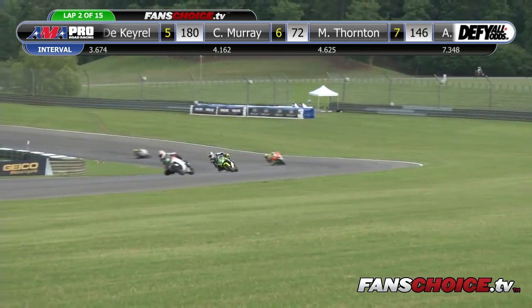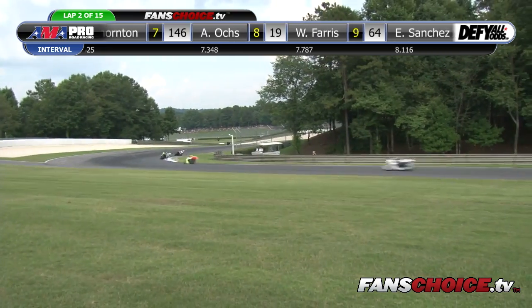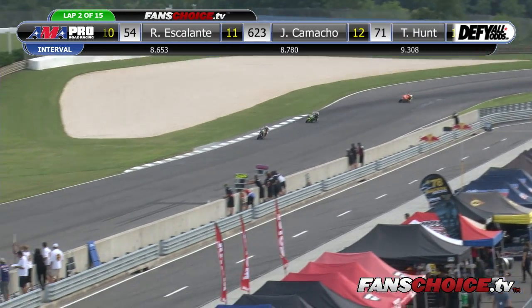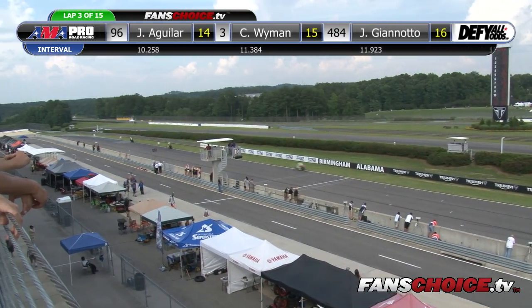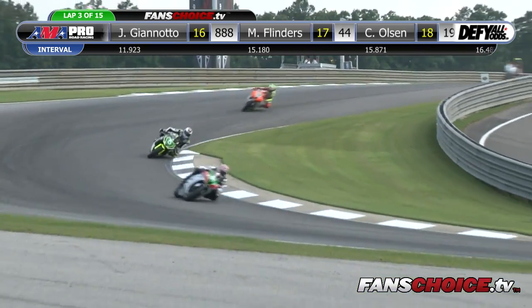Super long duration corner right here. These last sections of the corner just never ending, this turn 15, 16 area, and then it really tightens up on itself. And that's when you see the riders try to swoop back to the right so they can get a really good drive down the front straightaway and carry as much momentum as they can, especially on a 600. You don't want to kill your momentum at this racetrack. You want to try to keep the bike rolling as best you can through the corner.